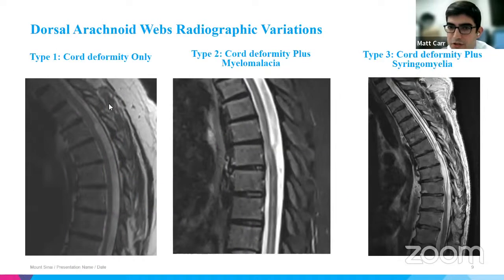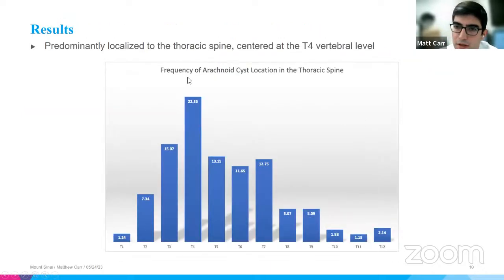Here are some examples of each of those. With type 1, you just see the classic scalpel sign, but no myelomalacia or syringomyelia. Type 2, you again see indentation and spinal cord compression, and here you do see some myelomalacia as a result. In type 3, you see syrinx forming. We found these to be centered primarily in the upper mid-thoracic spine at around T4, 22%, in keeping with another large study in the literature that found about T5, I think, as the most common location.